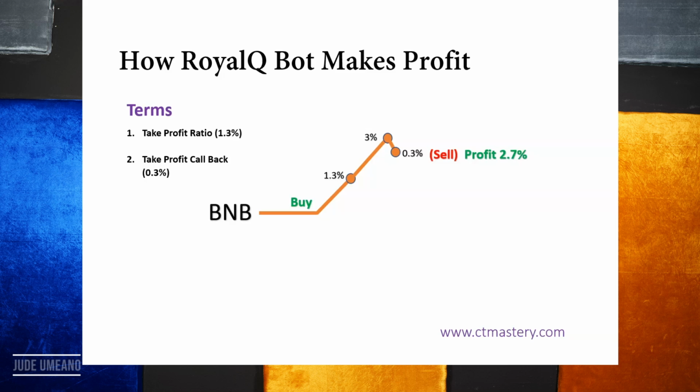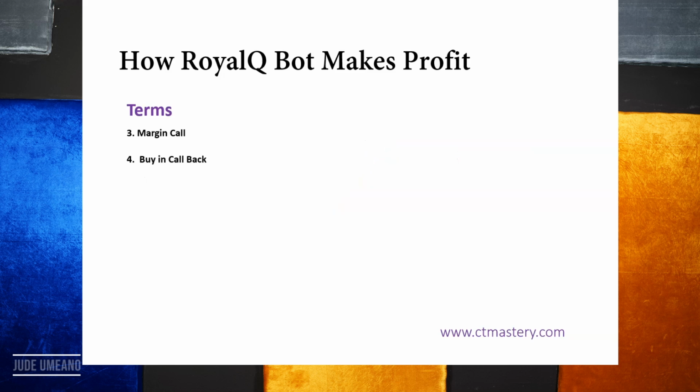Now, how does the bot make money when the price of BNB is going down? This is set in the margin call and the buy-in callback. So let's say we set the margin call to be 3.5. Now you can have multiple margin calls and the buy-in callback to be 0.5%. And again, we bought BNB, right? And the price of BNB starts going down.